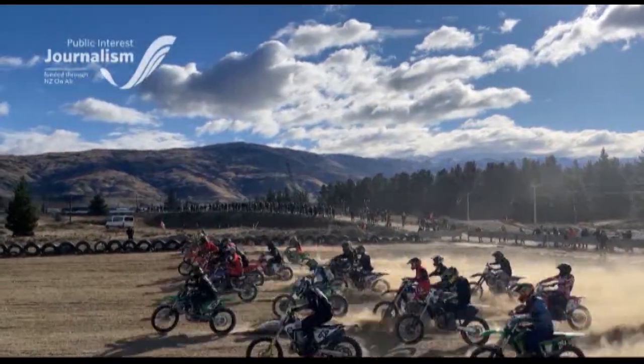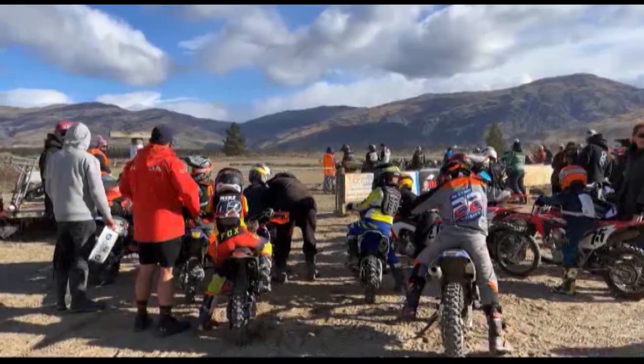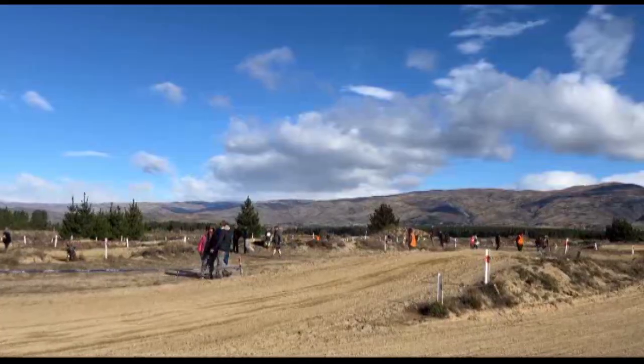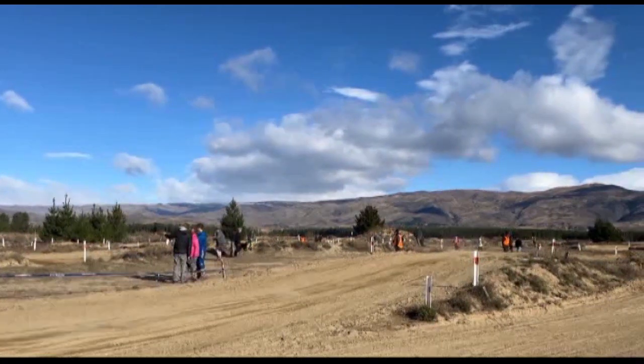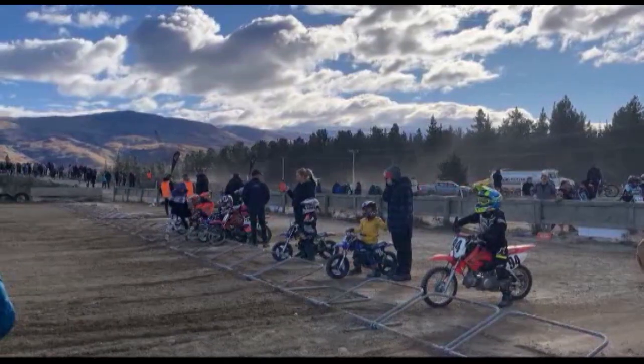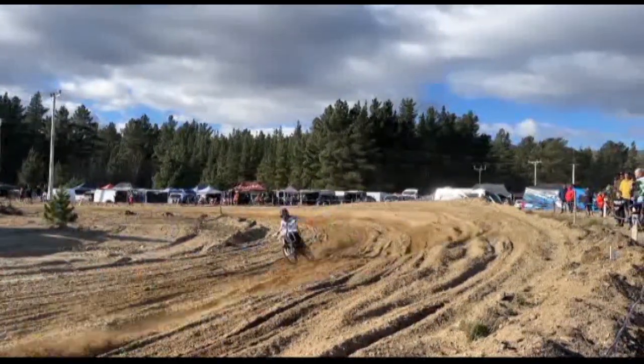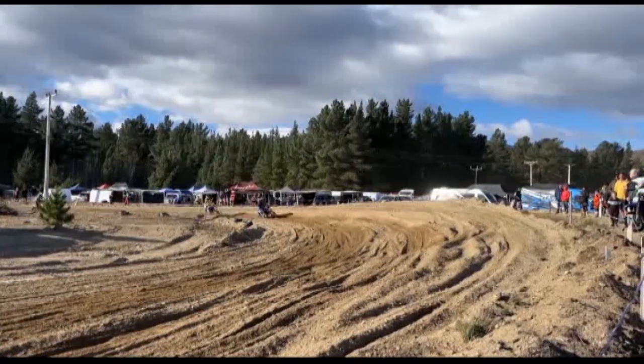Kicking up a dust cloud as part of the motocross experience. About 240 motocross riders let loose at the weekend as part of the King of Central MX event. Experienced riders and others newer to the sport tested their skills in the tight turns of the Cromwell motocross track. The riders returning each year for one simple reason.